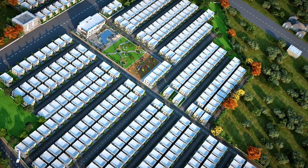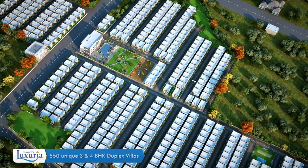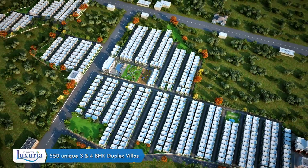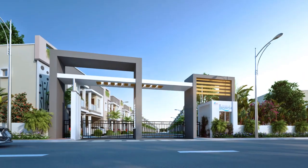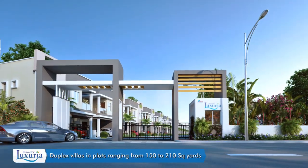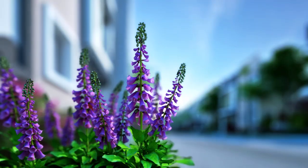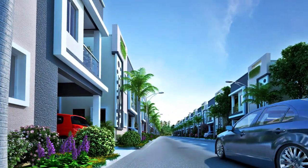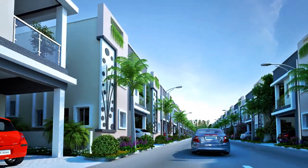Praveens Luxuria is spread across 37 acres and offers 550 unique 3 and 4 BHK duplex villas. Set amidst this picturesque landscape are villas in plots ranging from 150 to 210 square yards. All the duplex villas are well planned and are surrounded by a wide range of amenities developed exclusively for you.